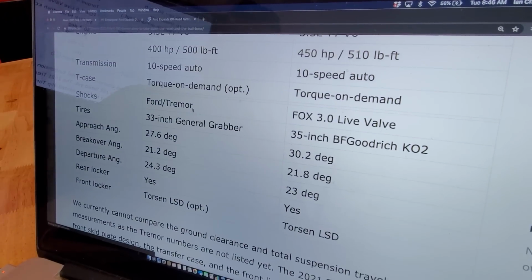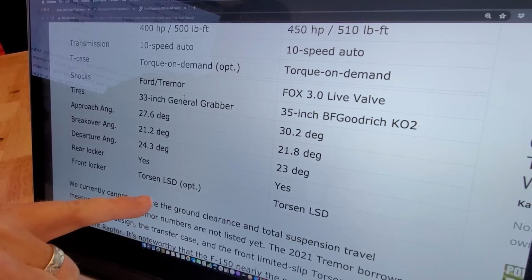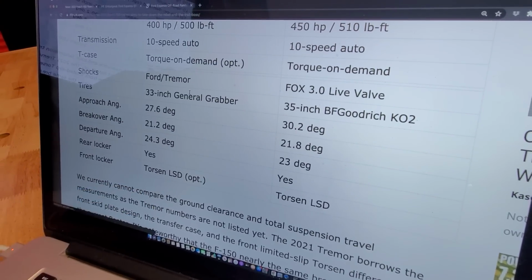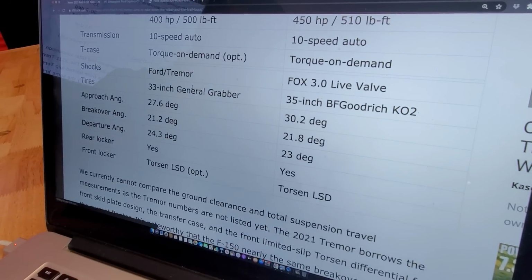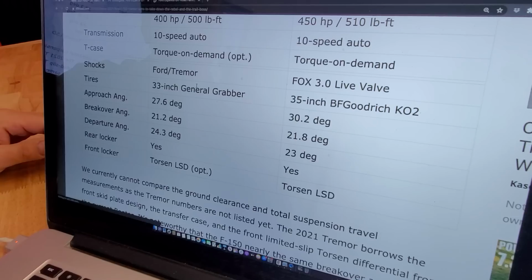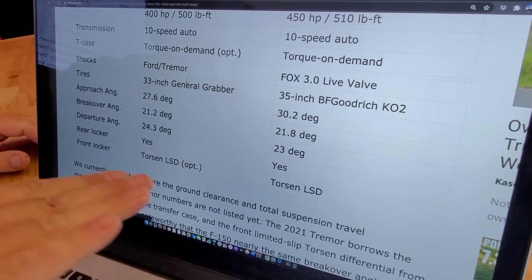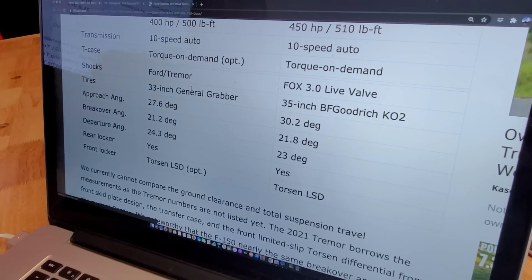Here's something else interesting. They're going to be offering an optional Torsen LSD front differential, very much the same as the one currently available in the Raptor. They're saying it's not going to be available at launch. It will be an option. It will come just a little bit later into the F-150 Tremor.